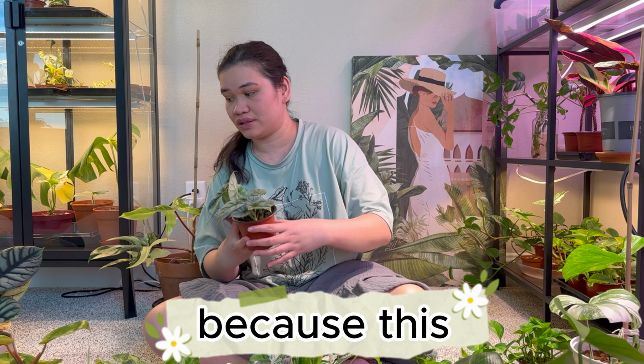And this one is just a regular Hoya carnosa for $10. No, there's no pest.